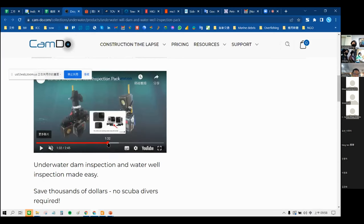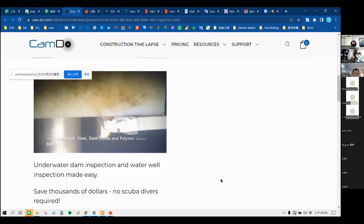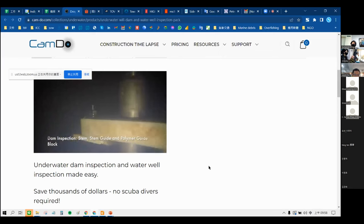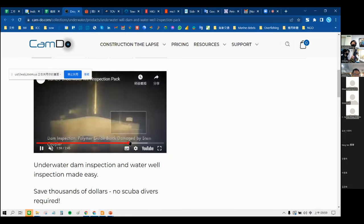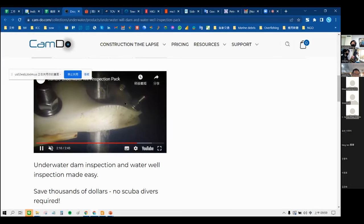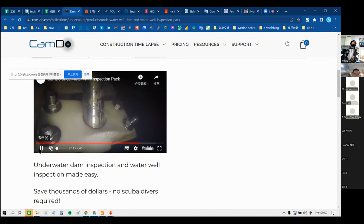So this is a drop cam. Like a GoPro, you can see the image looks like this. It's used to check whether some underwater construction is broken or not. Like here is something broken. Use this drop cam to find what is broken.